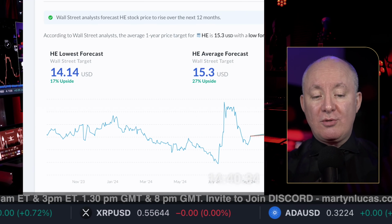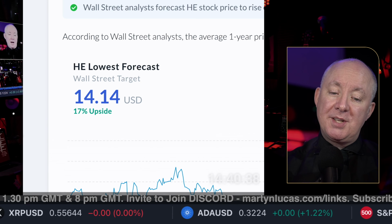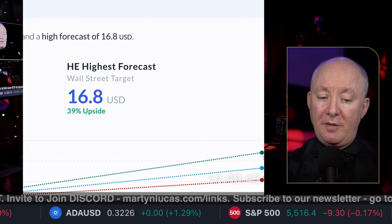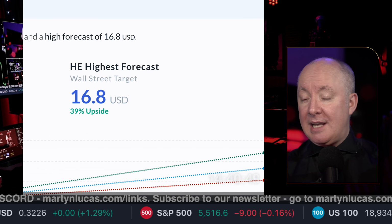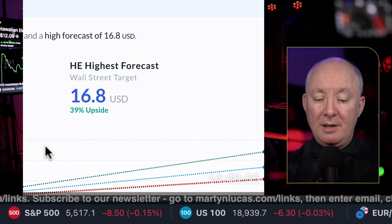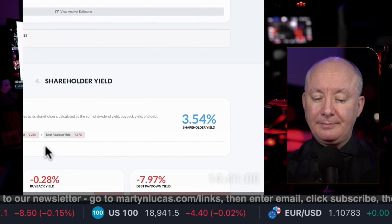And let's look at what Wall Street think. There you go, see? Wall Street agree with me. 17% worst case scenario, 27% average, 39% best. And honestly, I didn't see that before I got there. But I agree, 100%. This is an opportunity, definitely. Now, what about short interest?